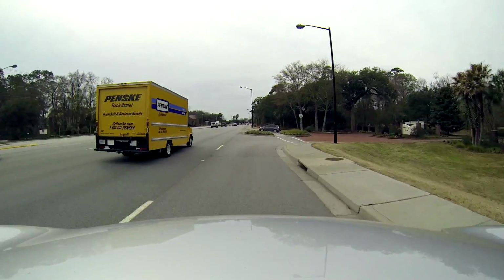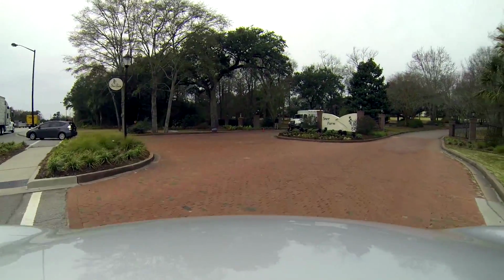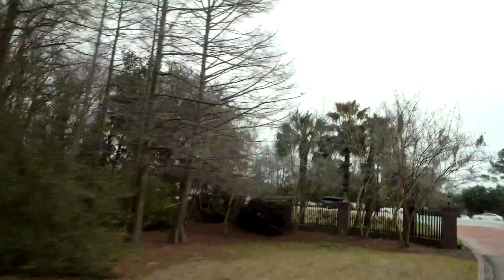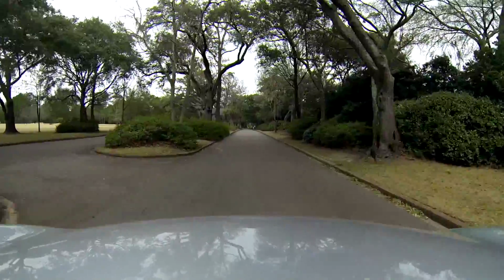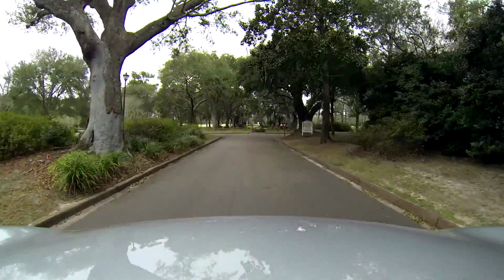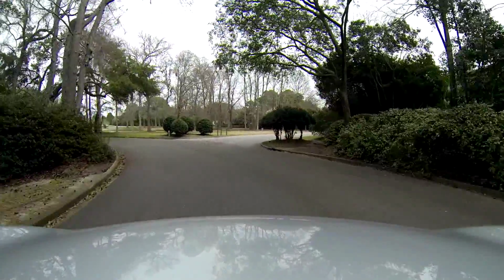All right, so we are coming right off of 17 South, and we're heading into Snee Farm Country Club. Snee Farm is the original country club in Mount Pleasant. So you have an 18-hole golf course back here. It was built by George Cobb, a golf course designer who has built a few golf courses in this area. This neighborhood dates back to the 1970s, maybe. A lot of it was built in the 80s. And this is the original country club for Mount Pleasant, so at one time, this was the place to be.